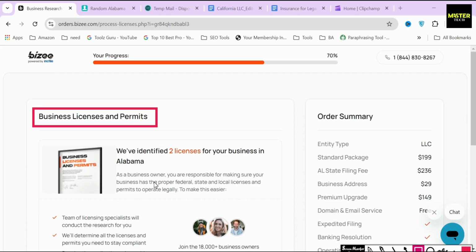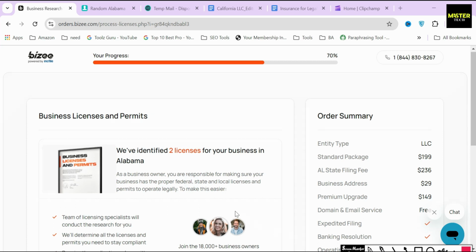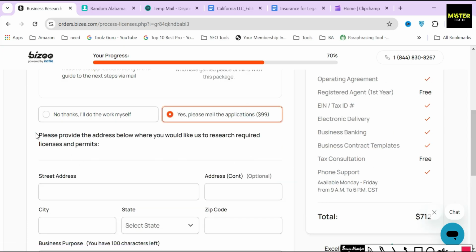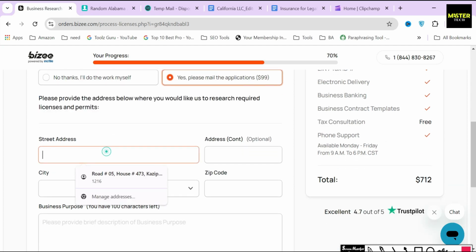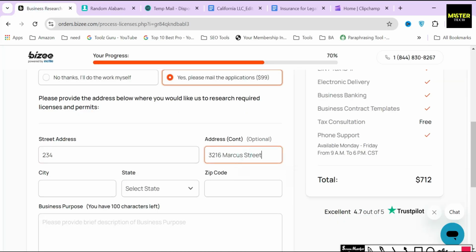In order to operate an LLC that is in the real estate industry in the USA, Bizee automatically suggested and figured out 2 licenses that I would require in order to operate an LLC. The cost of these 2 licenses is $99. After selecting the Yes option, provide the address of your business where Bizee will do additional research on your behalf in order to fill out the license form swiftly, so that you don't have to worry about anything else.